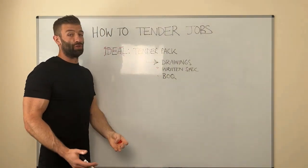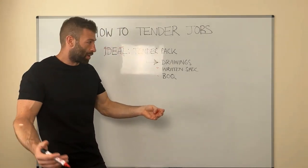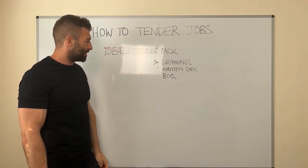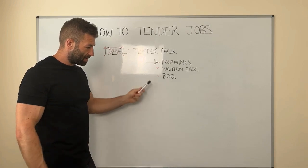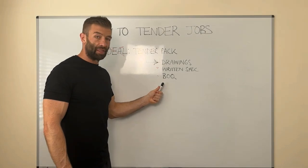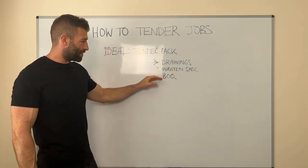But let's just assume you're pricing a decent sized job. Let's say it's £250,000, just for argument's sake, and you've got a bill of quantities. You've got to go off that bill of quantities. You can go off drawings, but you've got to think about it from the client's point of view. Whoever's instructing you to tender, if they've paid a professional to do the quantities, go by the professional's advice. Go off their measurements and their setup.